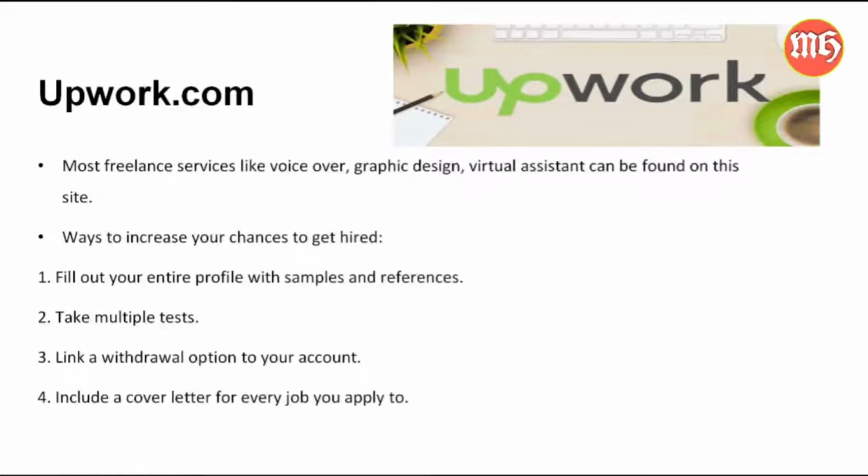Just simply sign up for an account on the site and you can browse through thousands of job postings. It's made simple as you can search by category based on your skills and fill out applications for anything you find relevant. If you get interviewed or hired, you can track your hours or project status on Upwork and then get paid directly through the site.